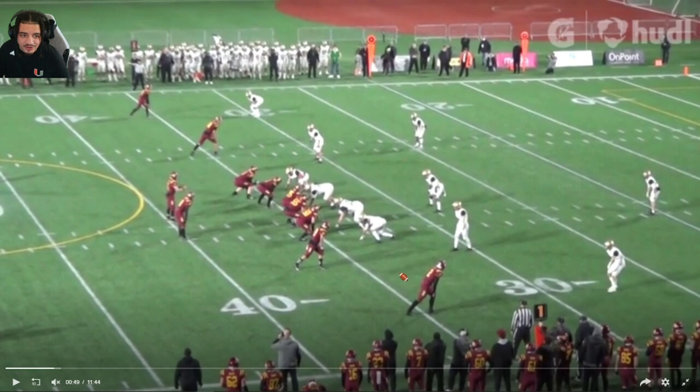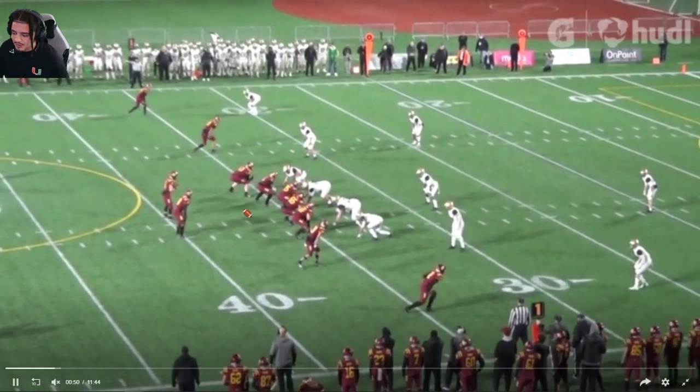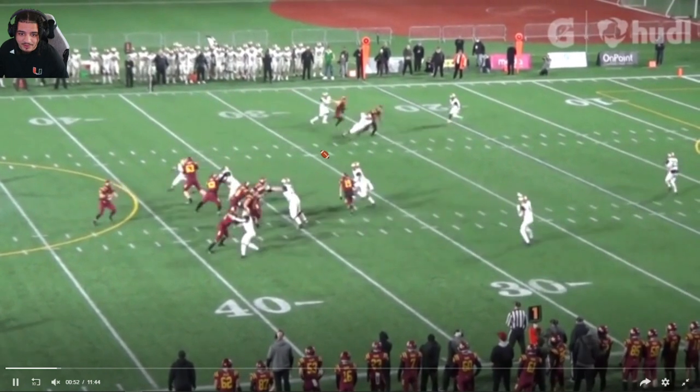So we're going to be in a 2x2 set here. You got Riley Williams here on the hash and slot. They're going to be rotating some coverage here. So this safety is going to be shooting over here, get this deep third. This safety is going to be coming over here for this deep middle. And this corner is dropping. So this linebacker is going to try to carry Riley up while the back end's making its moves. Let's go ahead and see how that works out for him.